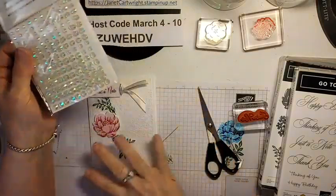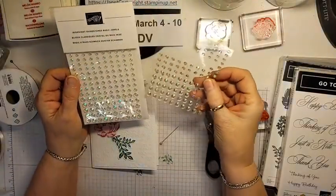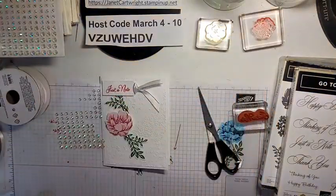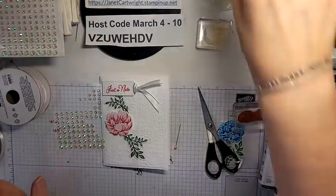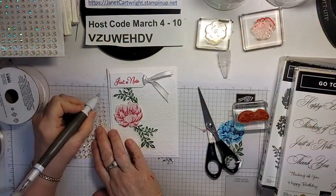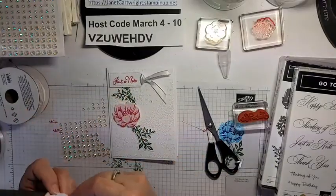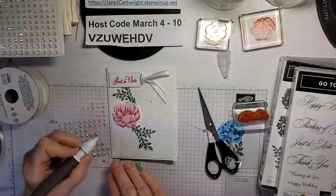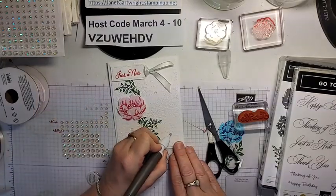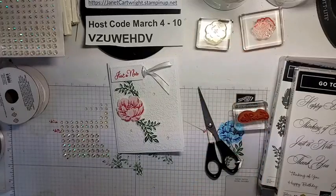So to keep along with the white that we have going on, I'm going to use iridescent rhinestone basic jewels. So they're see-through, which is perfect because on this card I just want a shine. So here's, where should we put you? How about right in the middle? And then one down here. How about one over here? Oh, very, very pretty.